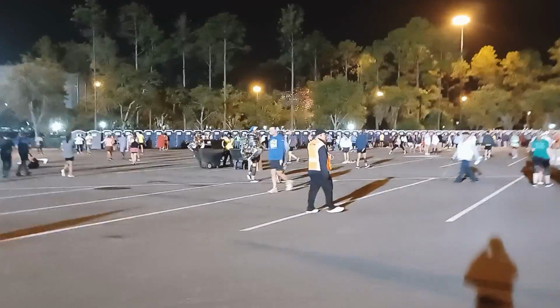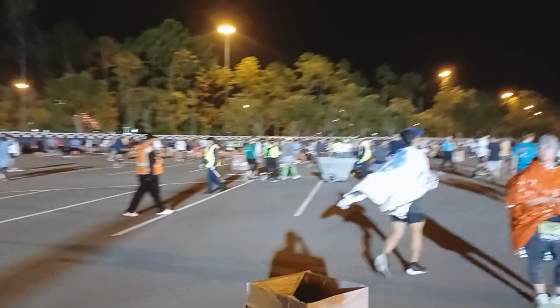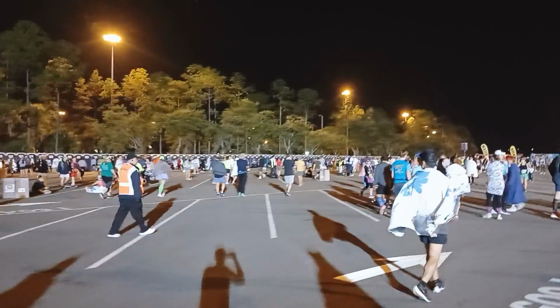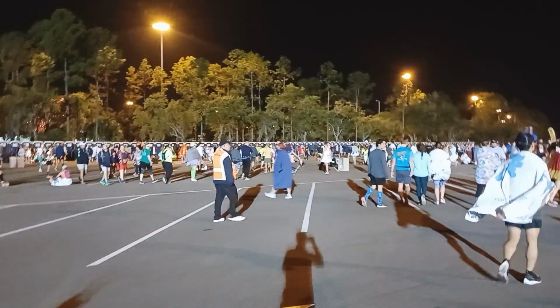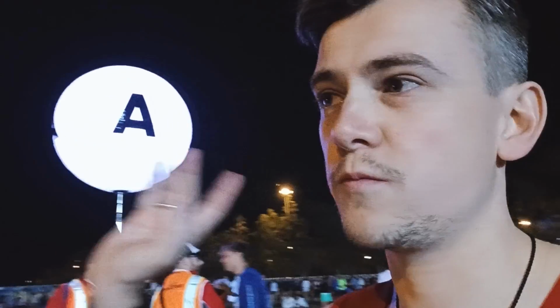Also, quick note on toilets. There are tons of them in the event area at the back, very, very empty. And there's absolutely tons here. A mile of them, seemingly. So you definitely got enough toilet options. I don't think I've ever seen as many toilet options at an event than this. It's worth noting, by the way, that once you go through this corral stage, you can come back out to use the toilets and do whatever you want. So you can come in and out. You're not stuck.